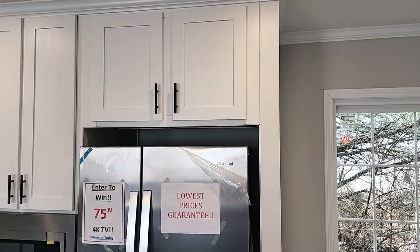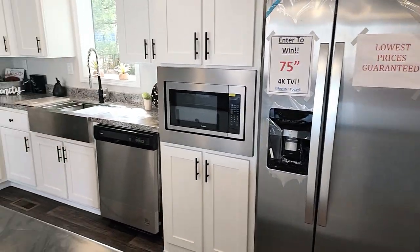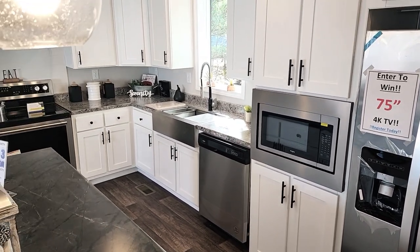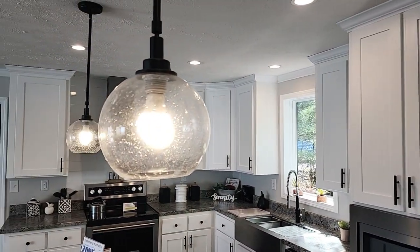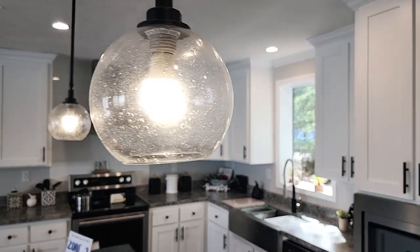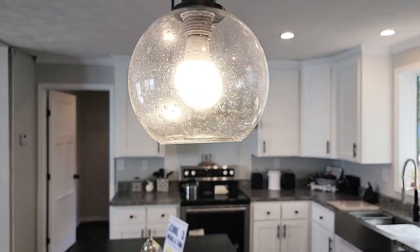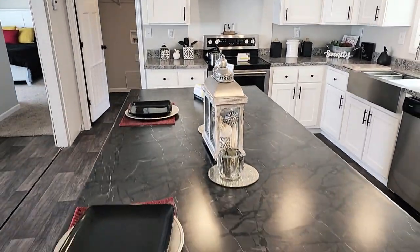Got cabinet storage over top of the fridge. Got your built-in. I'm going to take a second to highlight some of these little features like this. Isn't that cool? You would think from the video it looks like it's dirty, but it's not. It's actually got these little bubbles inside the glass. It's a really cool look to it.